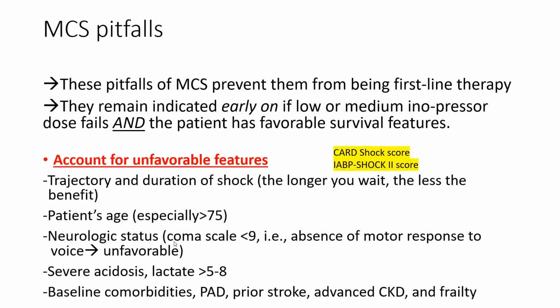Another thing is post-cardiac arrest. That's also one of the unfavorable features in cardiogenic shock. However, probably more important than post-cardiac arrest, as has been highlighted in the recent iteration of the SCAI guideline, is the neurologic status. If you've had a brief cardiac arrest and you have a good response to motor and voice stimuli, then probably your outcome is not as adverse as somebody with poorer neurologic status. So neurologic status is probably more important than post-cardiac arrest status.